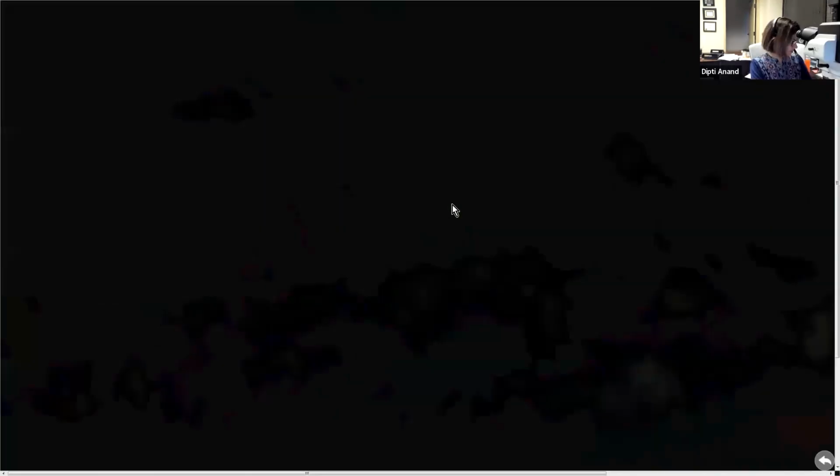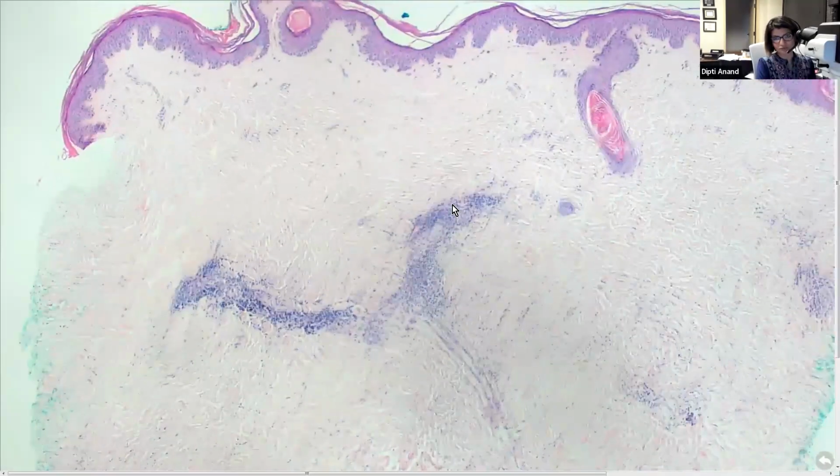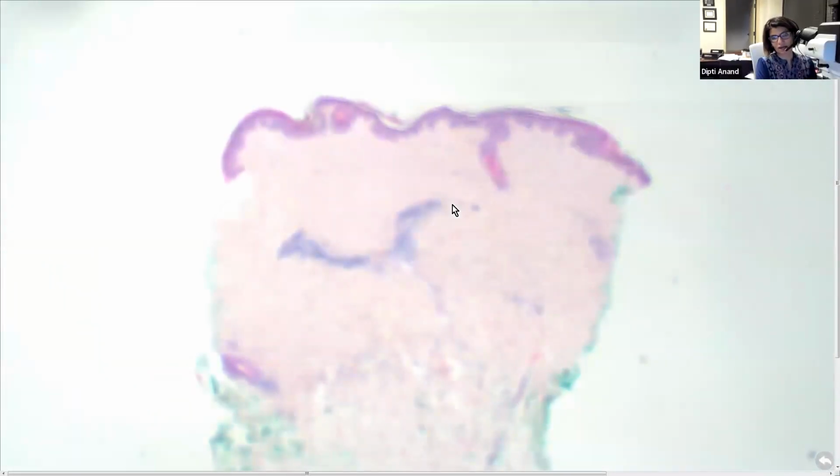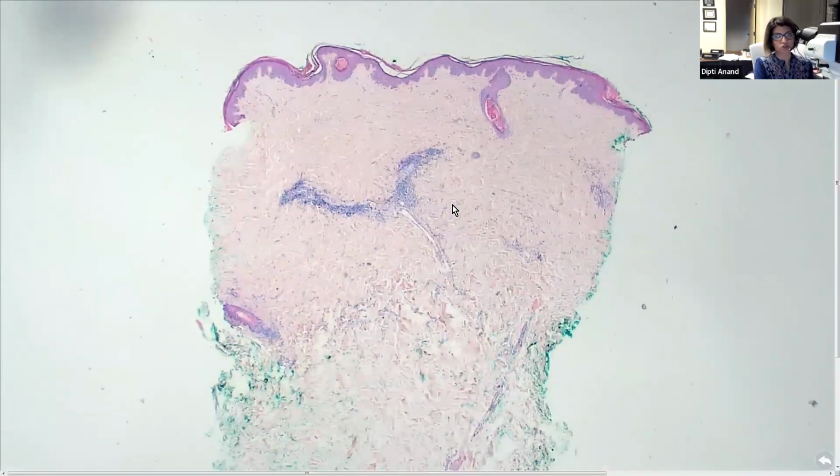Get it? Okay. You have your slide number 7. This is a nice contrast to the things that we talked about today. I have a bunch of slides of this in your study set. So it's important. For example, if you get this slide and you have the differential of GA, scleredema, scleromyxedema, and morphea, what's the answer in this?